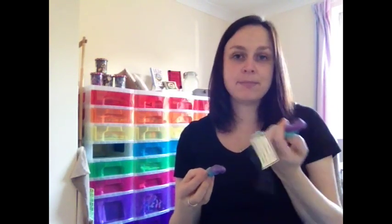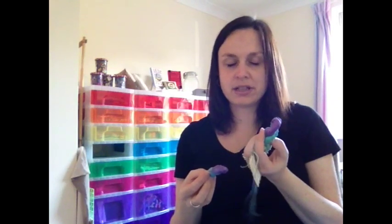And the coverage, if you use a number 8 pearl to do your cross stitching, is basically the same as using two strands of DMC. So don't think that pearl threads are just for hardanger. They're not. You can use them in ordinary stitching.